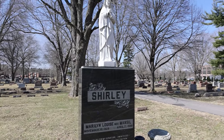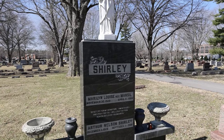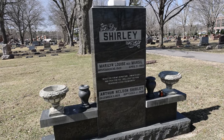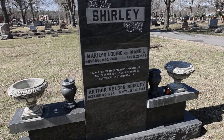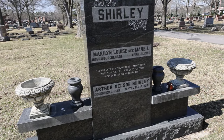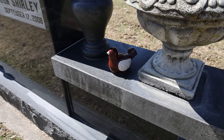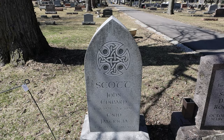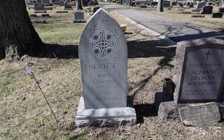We got Marilyn Louise Shirley and Arthur Shirley. Says, do not cry for my departure. I am with God and I pray for you. I will love you from heaven as I loved you on earth. Nice Celtic symbol on this tombstone.